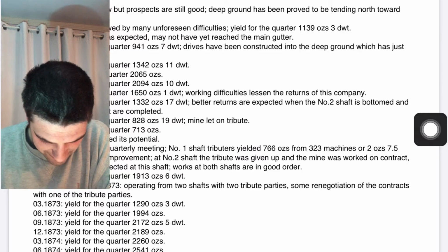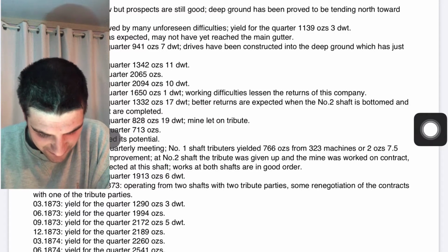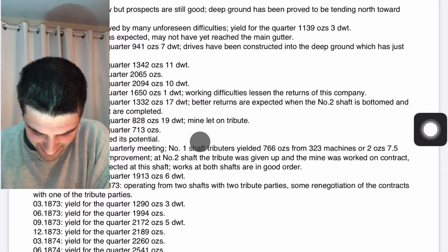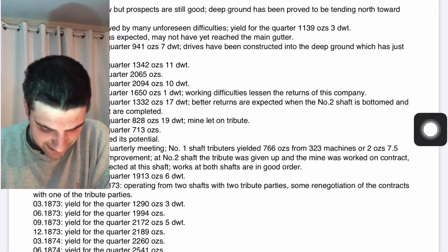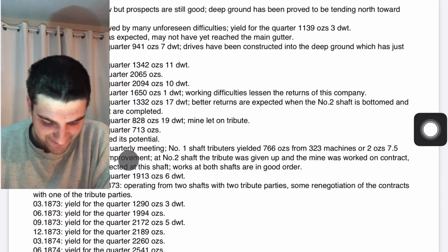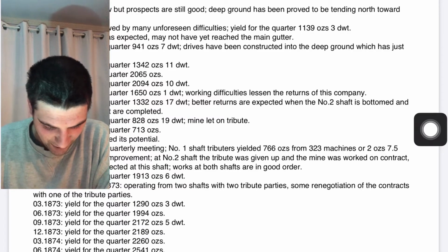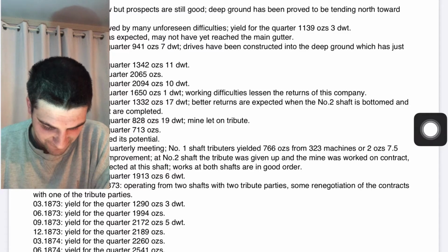Yep, and we're still continuing on. Yield for the quarter 800 ounces. Mine let on tribute. Not yet reached its potential. So they're finding very payable ground, but they haven't found the mother lode yet, or they haven't really got it up and running properly to get its fullest potential.